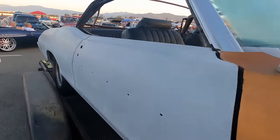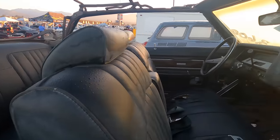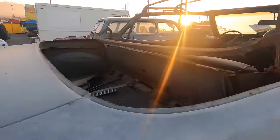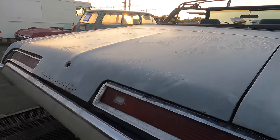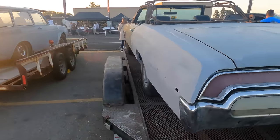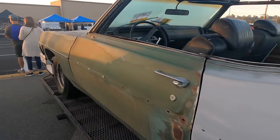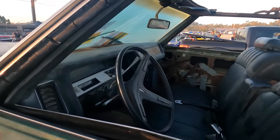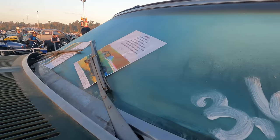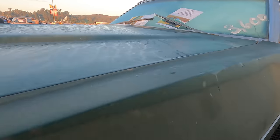We'll check out this Pontiac convertible that's for sale. It's a Bonneville, and according to the grill, it's got a 428. Definitely a project car. I always start with the first line because they are generally the people that get here the night before, so usually they're the ones that are most serious about actually selling their vehicles. And I usually walk the whole first line, then I zigzag through the rest. $3,600. Not sure if the phone number is going to come out on that one.